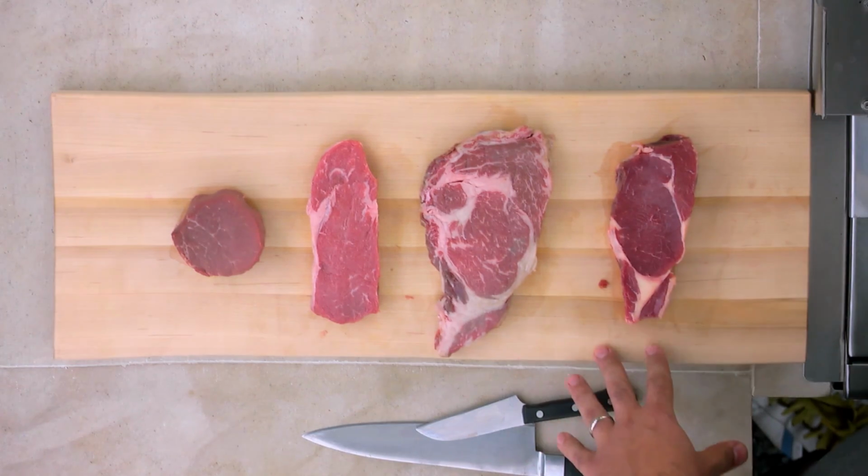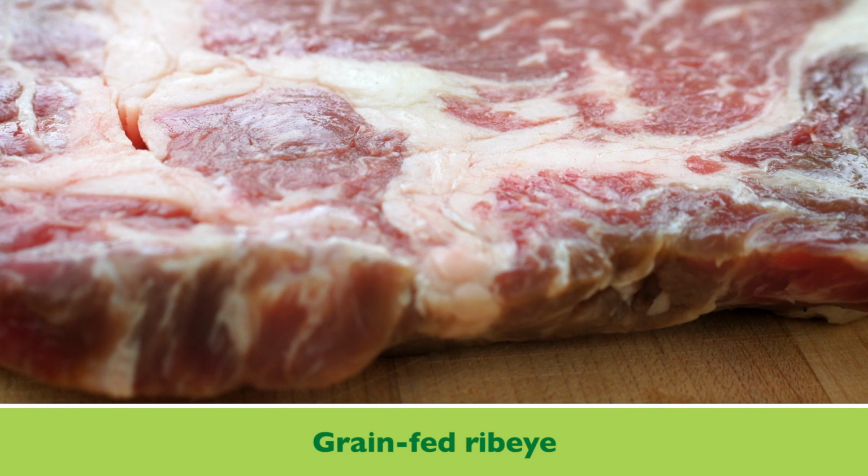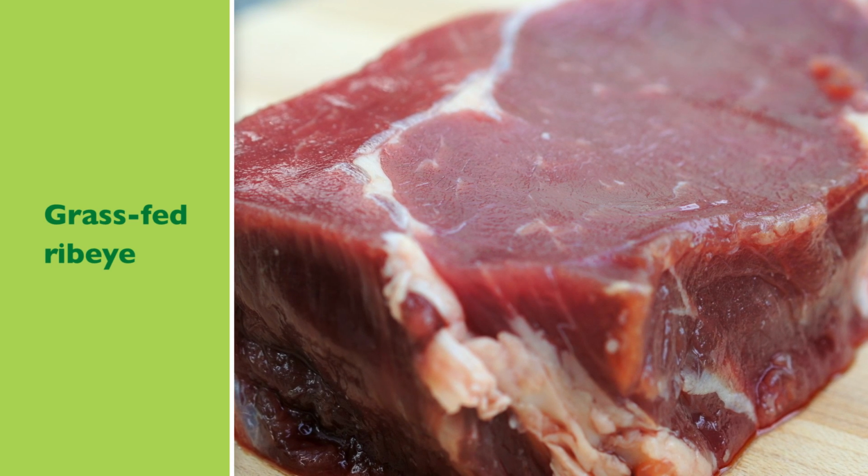Personally, I prefer ribeye. These are both ribeyes. They have a lot of fat generally on the inside of them, a lot of marbling. That allows for a lot more flavor. They have a good beefy flavor.